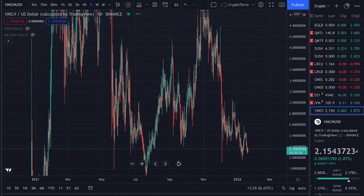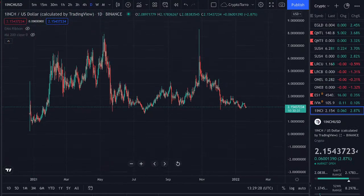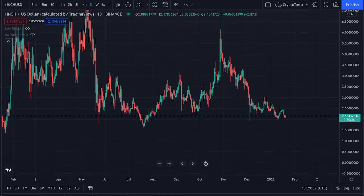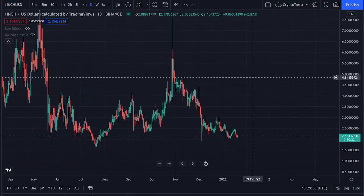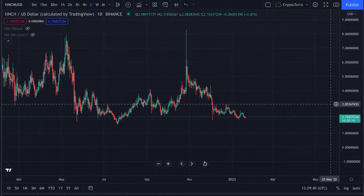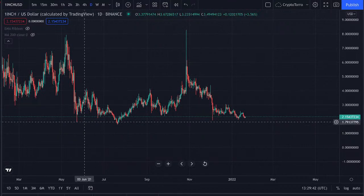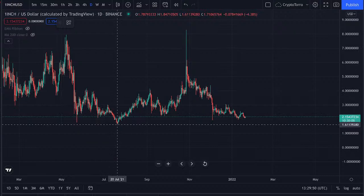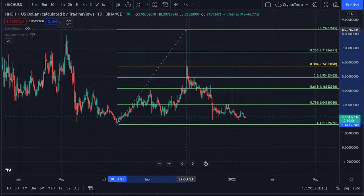And yeah, we do have way more price action here, so this is absolutely the chart that we are going to use right now. So let's take a quick look, getting started with placing a Fibonacci retracement. I will be placing a regular Fibonacci retracement from swing low towards swing high.